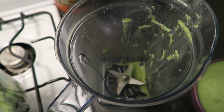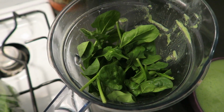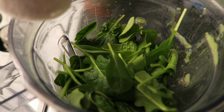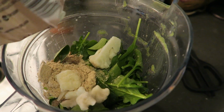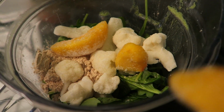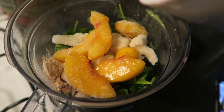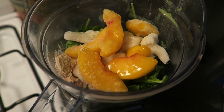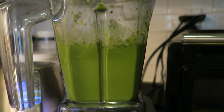So keeping things super simple, I'm just using the same jar that I had my matcha in, and I'm going to add in 2 huge handfuls of spinach for the base. I'm going to add in some vanilla protein powder. I'm also going to add in some frozen cauliflower, and then today I wanted to keep it green, so I'm adding in some frozen peaches, and then coconut water and regular water to blend it up until it's smooth and creamy, and that's it. This was such a great smoothie bowl.